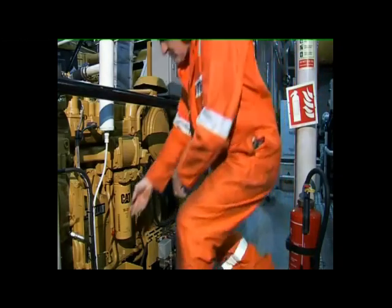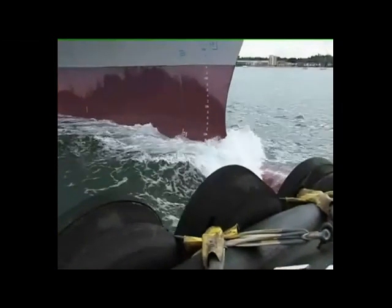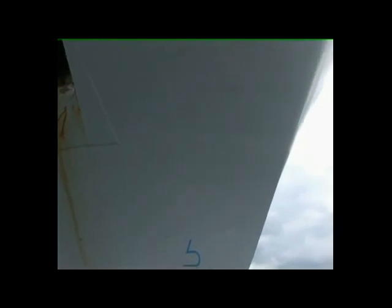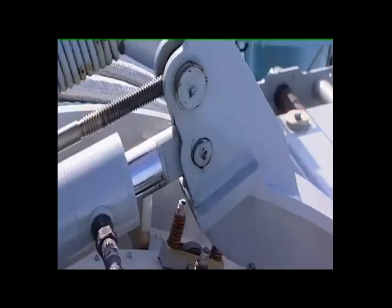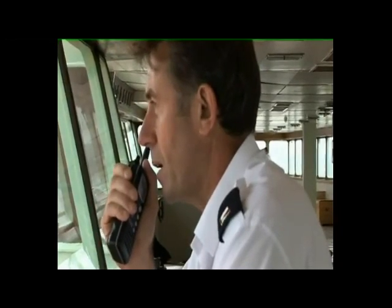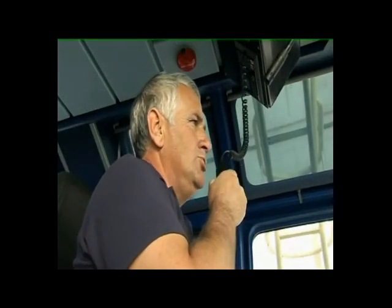An engine failure when towing may cause the tug to be overrun by the towed vessel. It is essential for the tug winch release to function under load. It should be tested before every towage operation. The tug master should assess the pilot's instructions and query any that seem unclear or inappropriate.